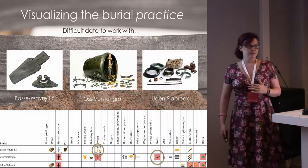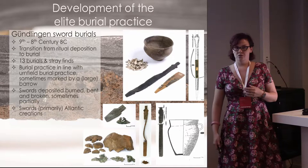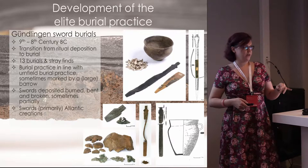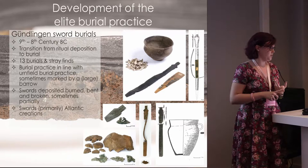And actually, it develops in the late Bronze Age. We see the rise of this practice of identifying the dead as elite through the interment of bronze swords. And this is very much that period where we're transitioning from deposition practices to placement in graves. I've got a baker's dozen of these, and what struck me when I looked at how they were buried is that the burial practice is very much in line with the urnfield burial practice that Arion is studying, except that they're sometimes marked by a large barrow. I find the swords are burnt, bent, broken, and sometimes partially deposited in what we think are pars pro toto depositions.